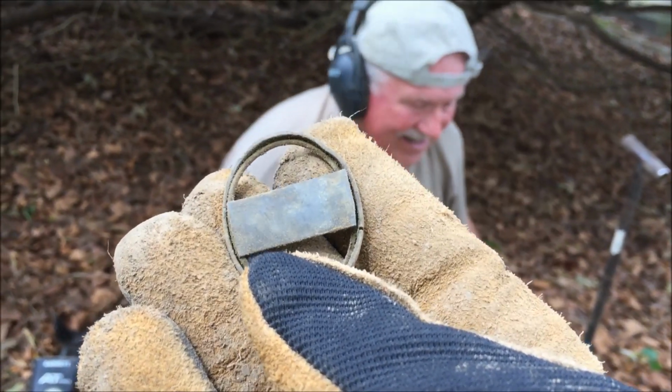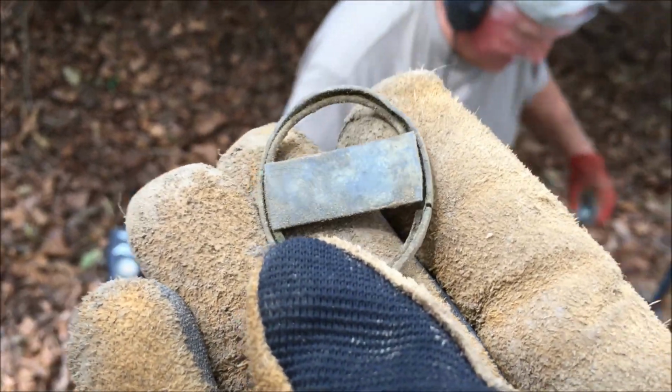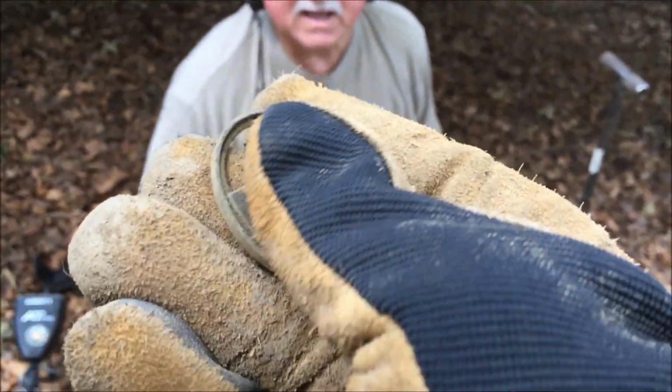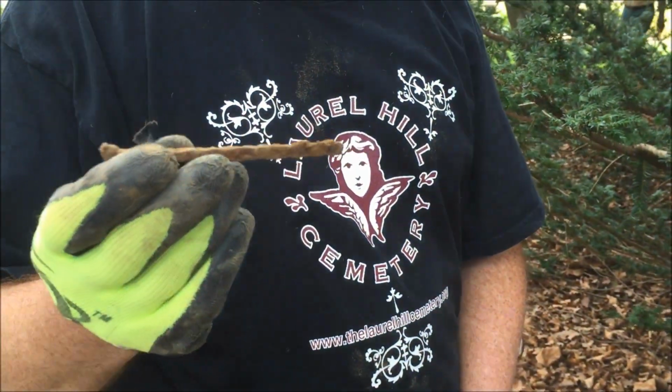Get a brush on the back. I almost think I see some faint lettering, script letters. Yep. My camera's not picking it up, but Kyle's got the best eyes out of all of us. This nail sounded wonderful. I dug that out. Oh, wow, that sounded like a nice one. Yeah, a nice one.